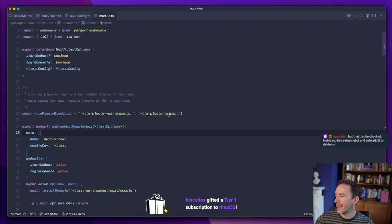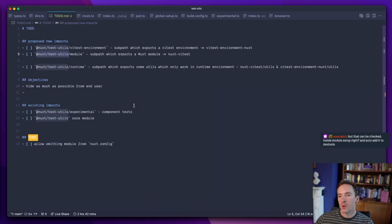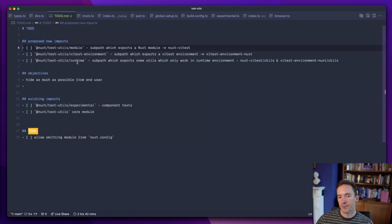Yes, this can all be checked inside the module. So the question is should we tell the user to add it manually? I'm trying to think, is there a way we can make this simpler? So right now, people interact with nuxt test-utils. We can't avoid having a second one, I think, which has to have the runtime utilities. And we're also going to have something which is vitest specific, because people are going to need to configure their vitest config. So they're going to need to do something like import define vitest config from. But this is getting unwieldy, right? At this point, these are like 4 different subpath exports that people are going to need to figure out.